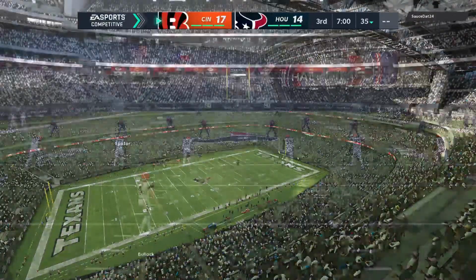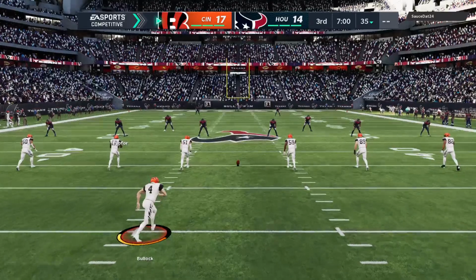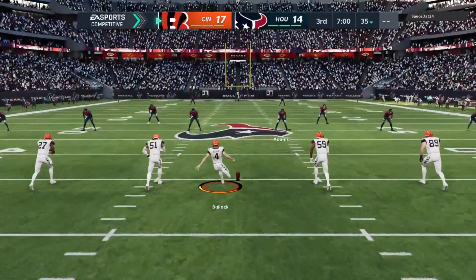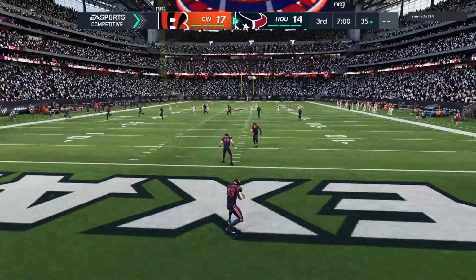This is the NFL, and it's a presentation of EA Sports. The Texans down on the scoreboard, but they do get the first crack here as we are back underway in the second half.